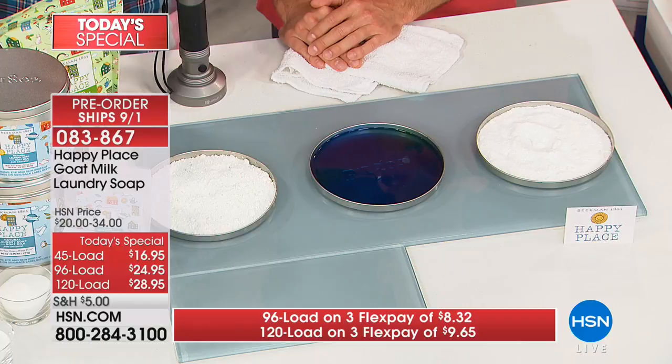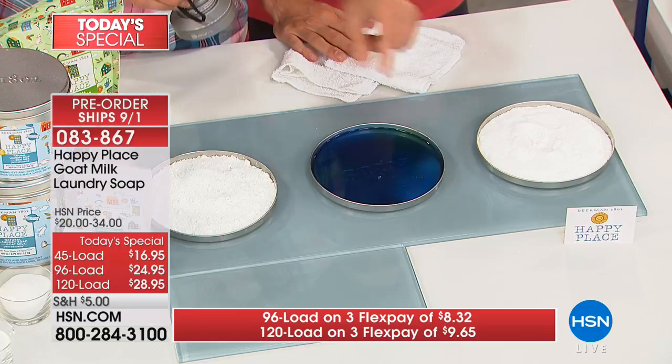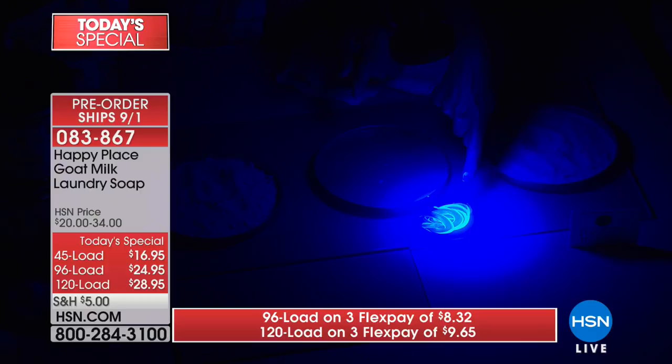So here, we've got this. This is the leading powder detergent. This is a leading liquid detergent. This is Happy Place. Can we bring the lights down? I want to show you the glow-in-the-dark chemicals, these optical brighteners that are left on your clothes. You can see that glow in the dark on the powder detergent? Here's the liquid. Look at that. That's what's left on your clothes after you wash the leading detergent. Those are chemicals that actually glow in the dark.